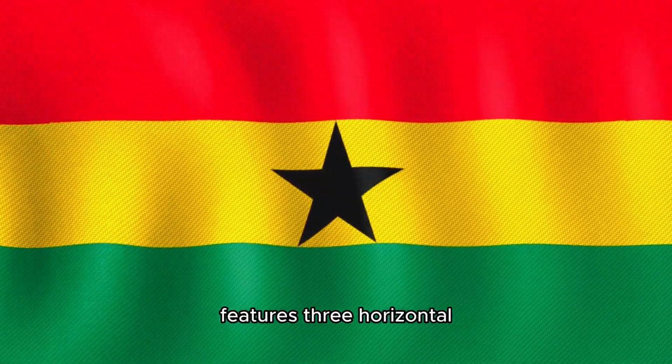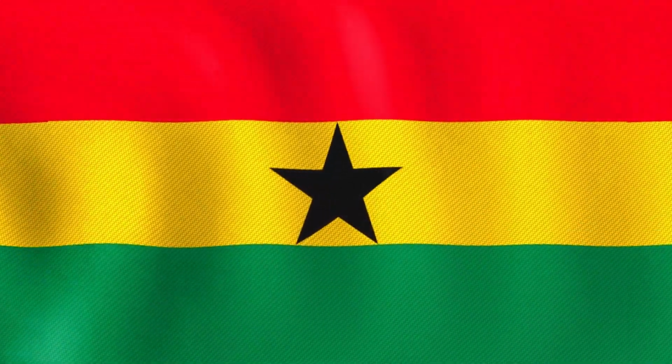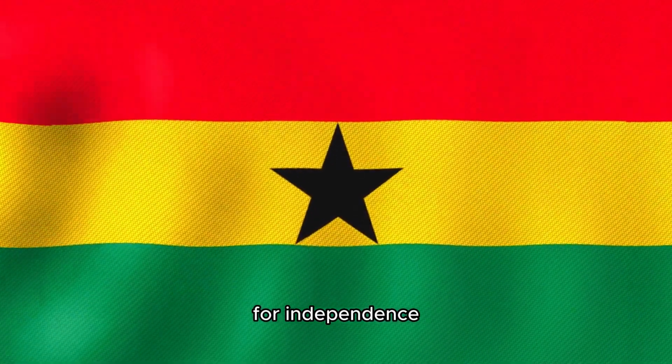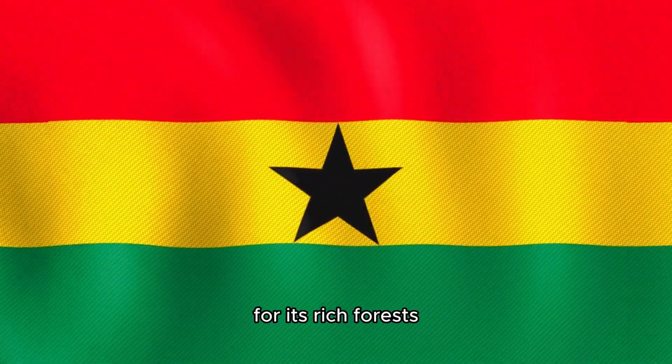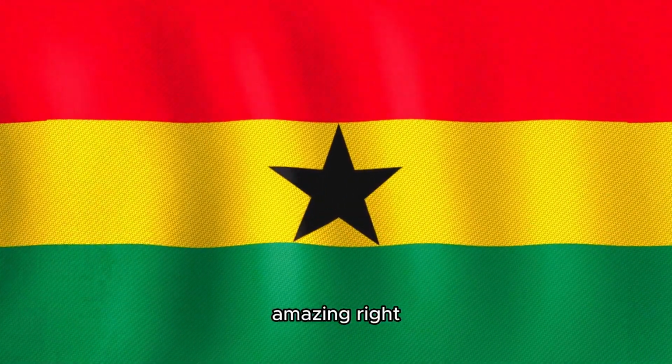Ghana's flag features three horizontal bands of red, gold, and green. The red represents the bloodshed during the country's struggle for independence, the gold symbolizes the country's mineral wealth, and the green stands for its rich forests and agriculture. Amazing, right? Guinea's flag consists of three vertical bands of red, yellow, and green.